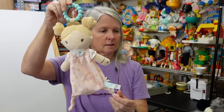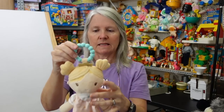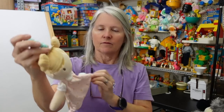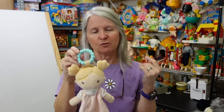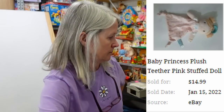Oh, look, this is Douglas Baby. Look how cute. This is one of those teething ring clip-on tops. Very interesting. I've had something similar to this before, and it was only bread and butter, so that's what I'm guessing still for it.